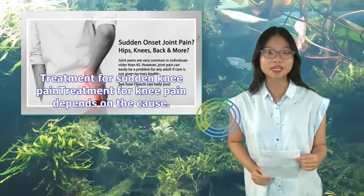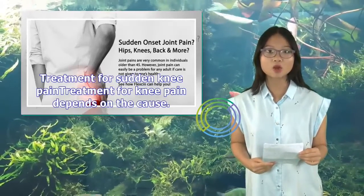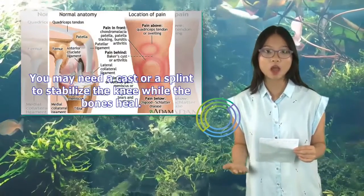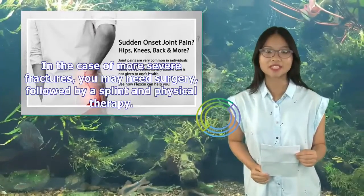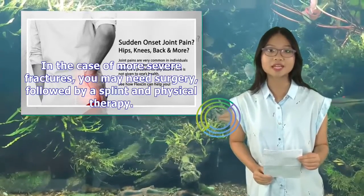Treatment for sudden knee pain. Treatment for knee pain depends on the cause. Fractures and broken bones in your knee will need to be assessed by a healthcare provider. You may need a cast or a splint to stabilize the knee while the bones heal. In the case of more severe fractures, you may need surgery, followed by a splint and physical therapy.